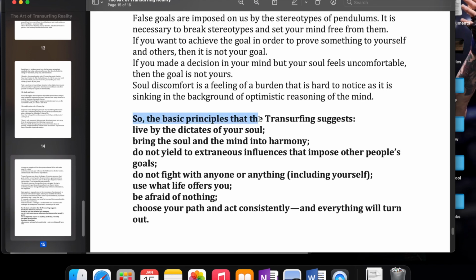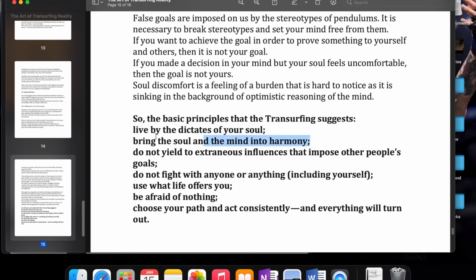So live by the dictates of your soul, bring soul and mind into harmony. That's basically your soul, like your heart, and your mind into harmony. So how you feel and how you think. You can do this through meditation to help bring your soul into alignment. To bring your mind into alignment, you can use affirmations, visualization, a lot of different things. Just everything you possibly can do, you do it.